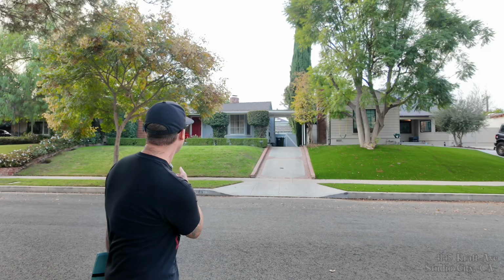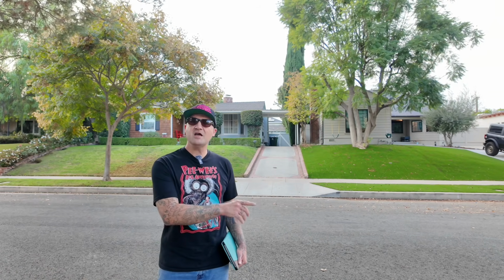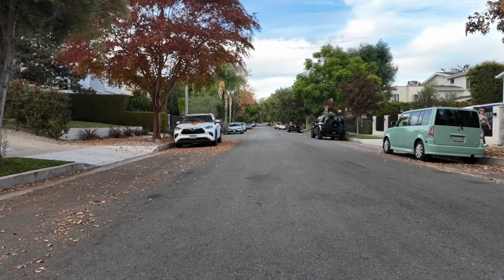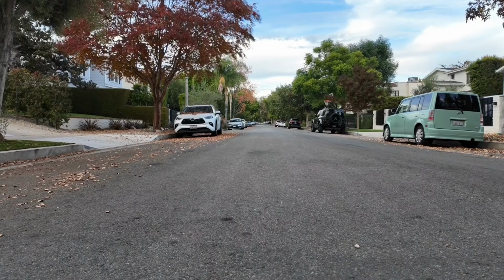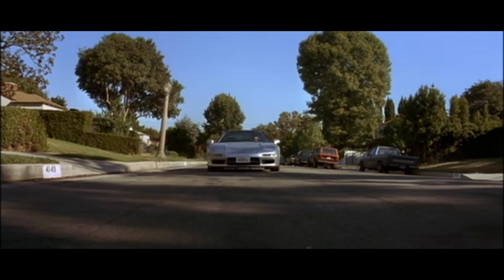So this right here, this was Jimmy's house. And you never really do see the front of this house in the movie. The only thing that was actually filmed out here in front of the house was that one shot looking up the center of the street when the Wolf pulls up. And you can see an address on the curb that says 4149, which is actually the house next door.